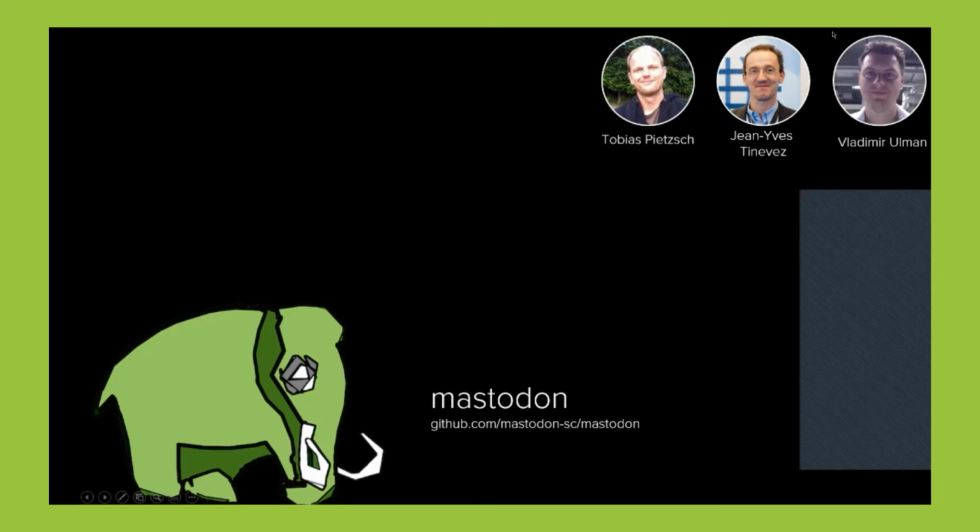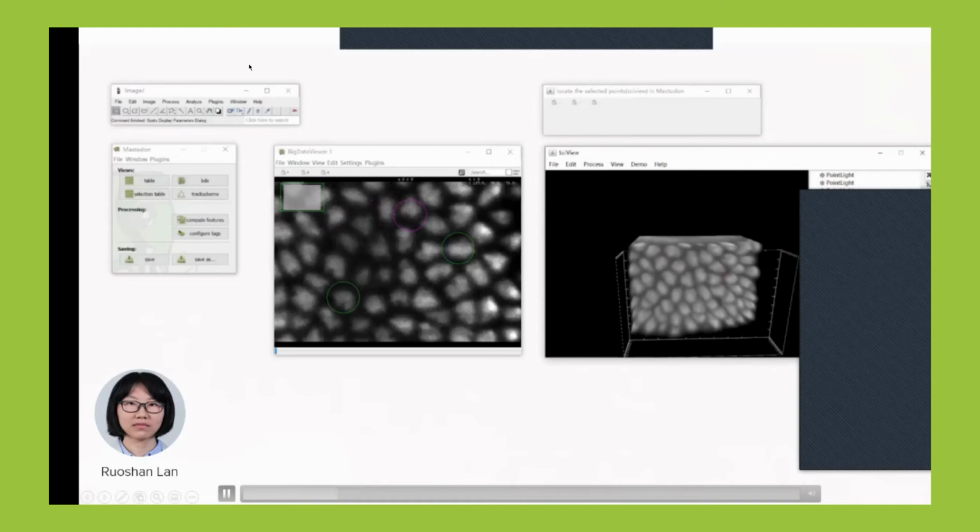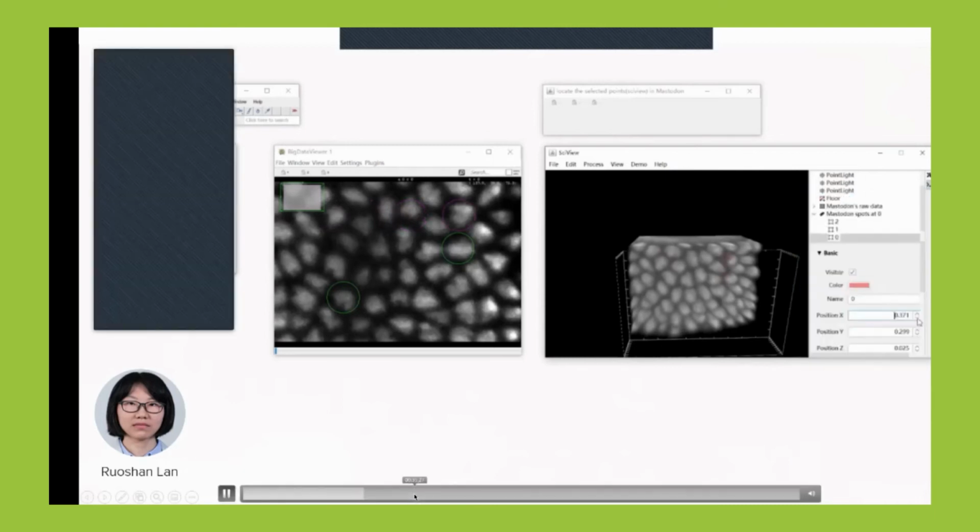And recently, we had a very talented PhD student join us, Roshan Lan, and she has been working on the integration of Mastodon with SciView. So you can actually get volume rendered VR images combined from Mastodon into SciView. You can see the 3D context of what's going on in your tracking. Synchronization works both ways. When you change something in SciView, it changes in Mastodon, and the other way around. And you can see here that Roshan is moving around the detections in the Mastodon window. They are automatically adjusted in the SciView window as well.